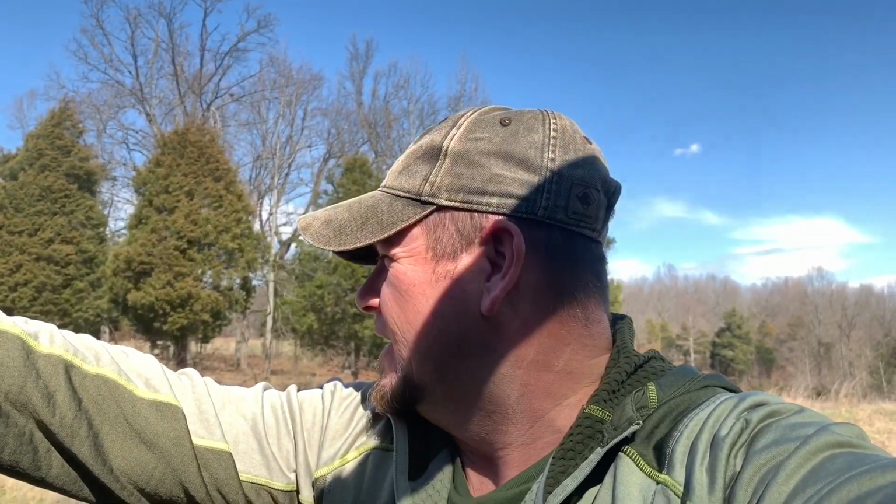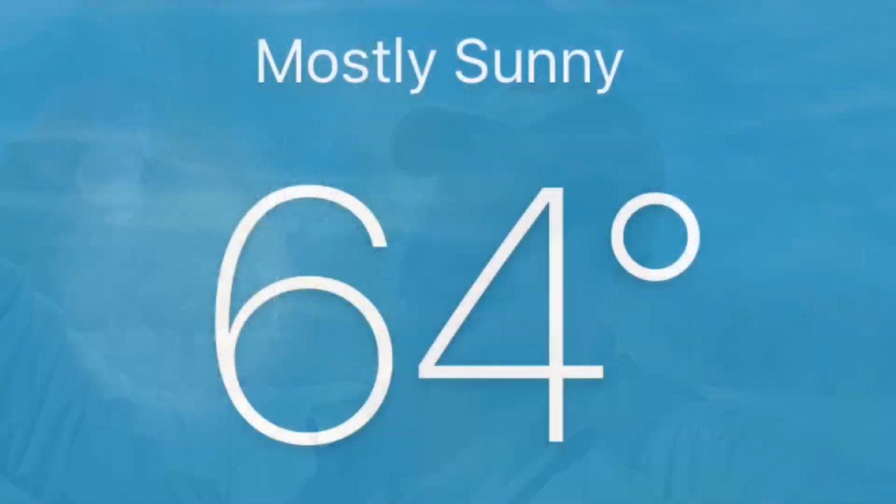It is March 4th, so it's Wednesday, about 2 o'clock, and I had an appointment out of town this morning, so got back into town, got everything done. Out here at the farm, getting ready to do some frost seeding on this little under an acre food plot that we have. So it's 64 degrees right now, March 4th, 64 degrees.